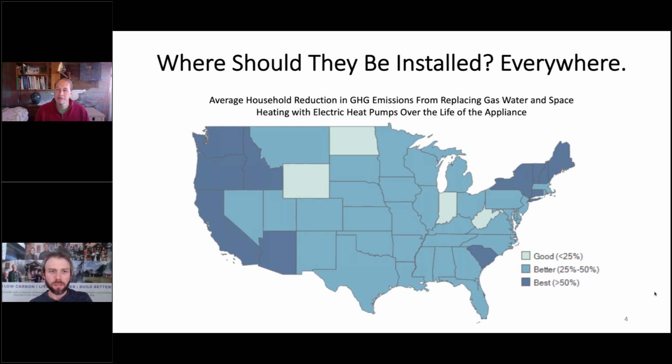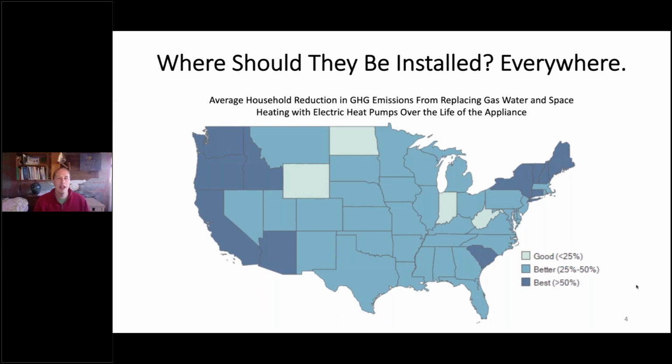Sean, you had mentioned comparing it to electric resistance, but of course, there's sort of the elephant in the room here of comparing it on where it should be installed in regards to considering gas. Can you comment on that briefly? Oh yeah, this is comparing electric heat pumps to gas, this illustration. So electric resistance. I see it now. Yep, I see the word gas.